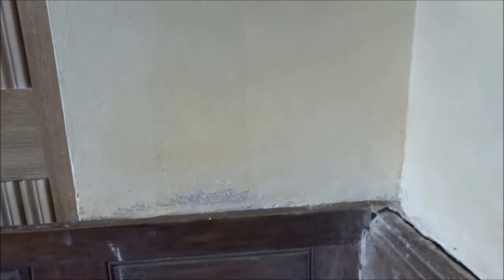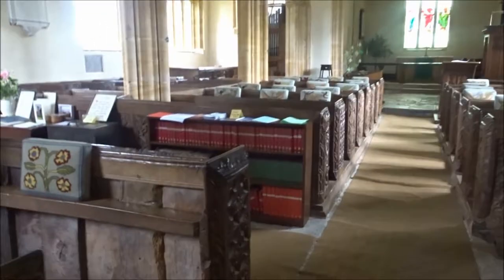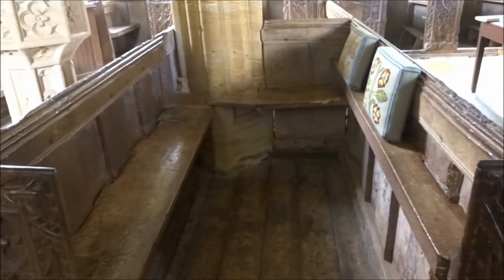The bells in the tower were rehung in the year 1990. Wonder how long they've been out. I can't read that because I haven't brought my glasses. There we got the Ten Commandments. I expect there's people buried under the floor here. Very basic. You can smell the oldness in these really old churches, you know.